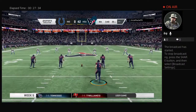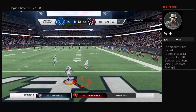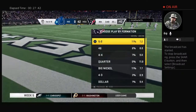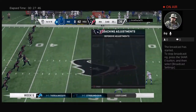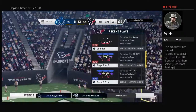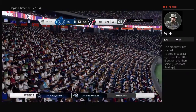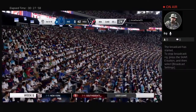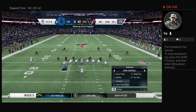Set now to kick this one away, and off it goes. The Colts take over 1st and 10 at their own 25-yard line. The Colts come to the line ready to start their next drive.